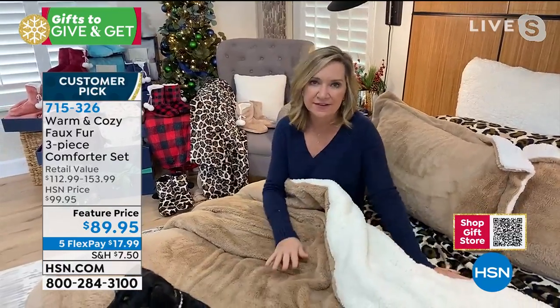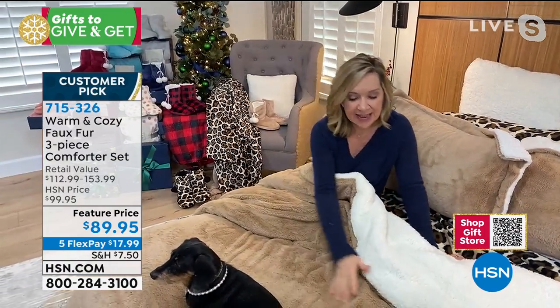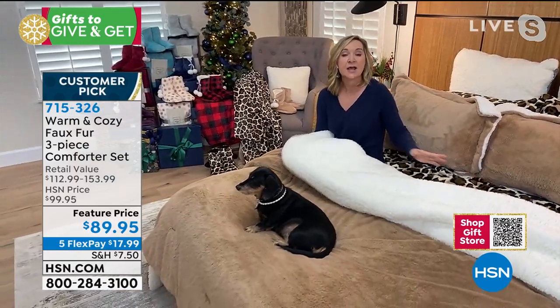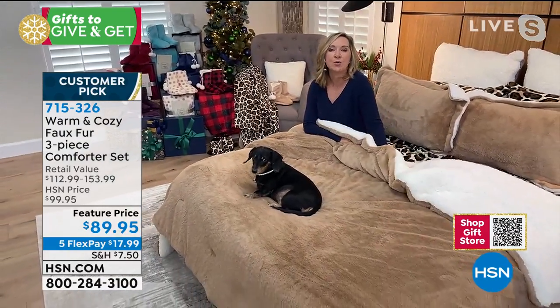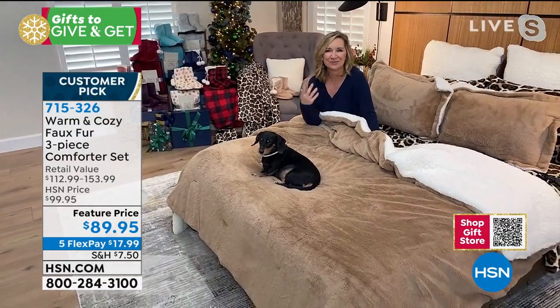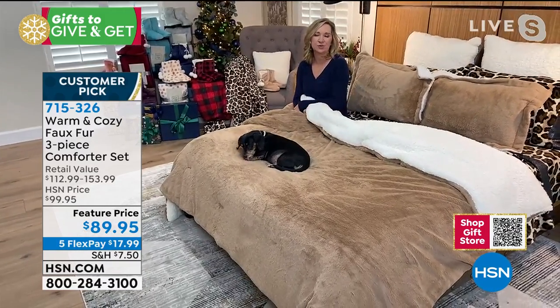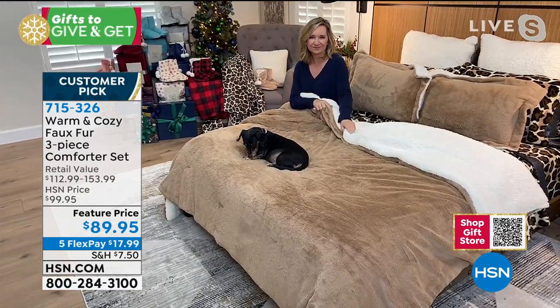You will love this. And I love that we did it in a natural, this is the tan that I have on the bed. It looks great with the leopard sheets. Yes. But I love that we also did it in those bold colors so that you can really get something different and beautiful, and it just takes color so well. It really does, and this is what I love too.